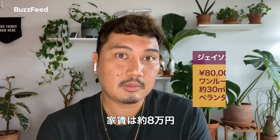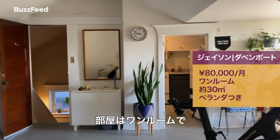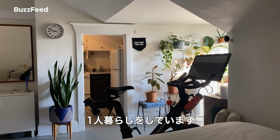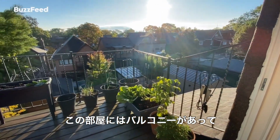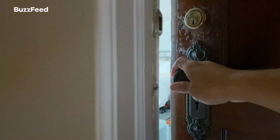I pay $1,000 for my unit, which is considered very cheap for what I have. Because it's a bachelor, I live on my own, so I don't have any roommates. On top of that, for where I'm located, I have access to a balcony, which is very unique considering how much I pay per month.